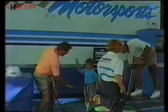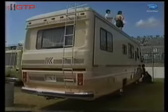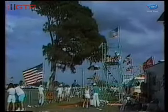With a stroke of a golf club, Mazda gives everyone a chance to win a souvenir poster. Whether you travel in an ultra-luxury mobile home or call a tent your home for the weekend, camping in the infield is always a unique experience.